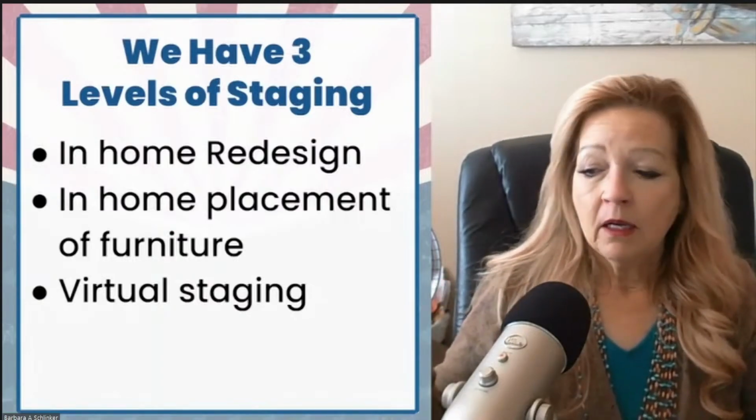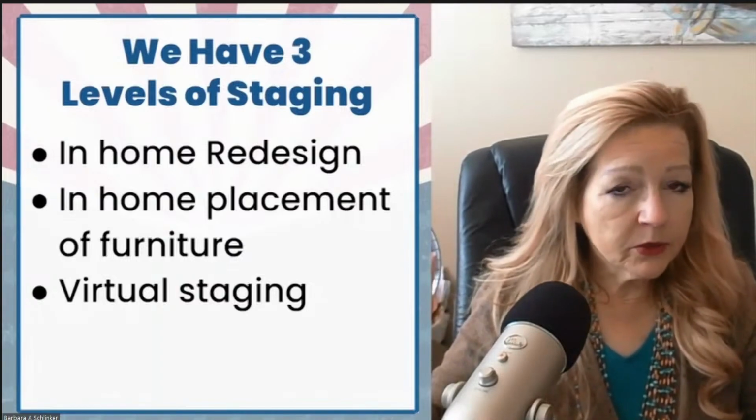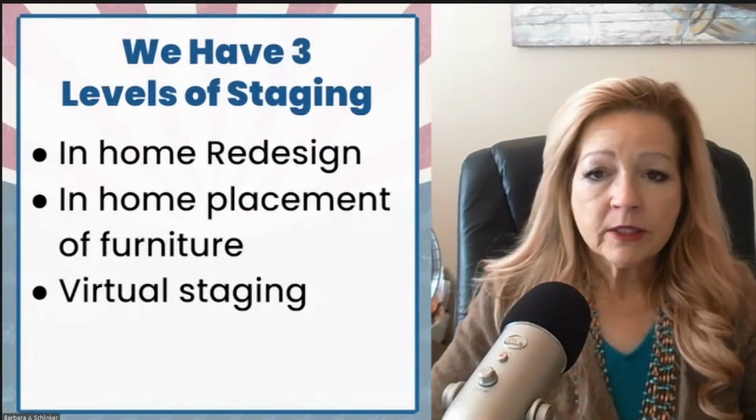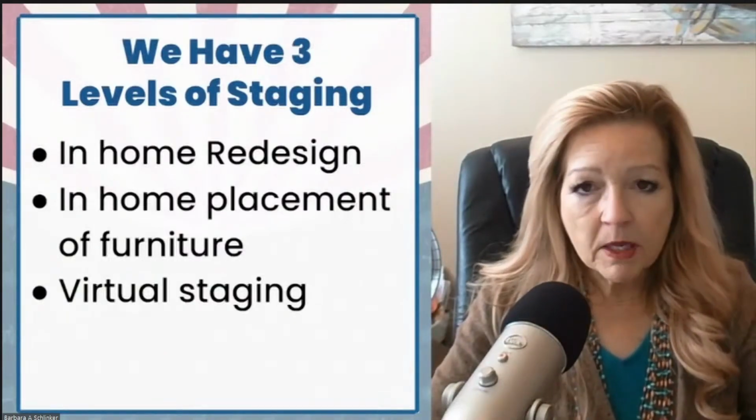Now, I bring in a vendor that I hire. She's an interior designer by trade. She can take a look at a room and will actually give my clients a checklist, room by room by room.